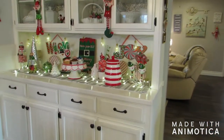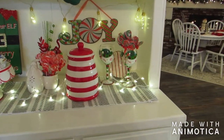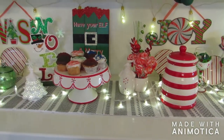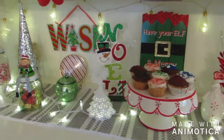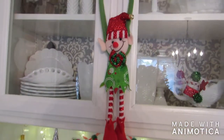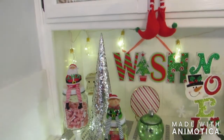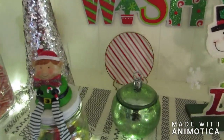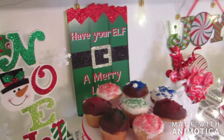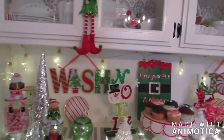is my china cabinet, and I kind of did it in a candy theme. I've had a lot of this stuff. The striped canisters, there's one on the coffee bar, they came from Ross. And I did get those this year. These cute little elves came from the 99-cent store. And those little plates back there came from Goodwill. Okay, that's kind of it.